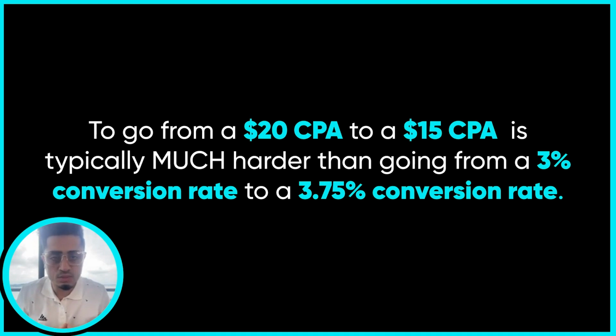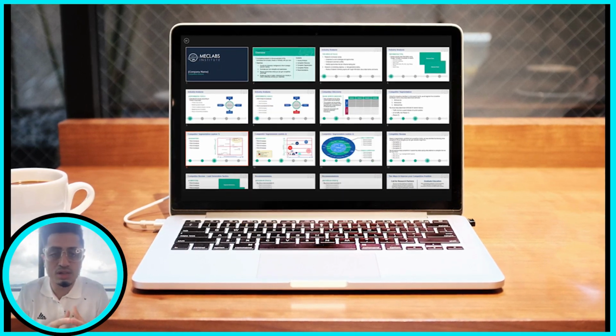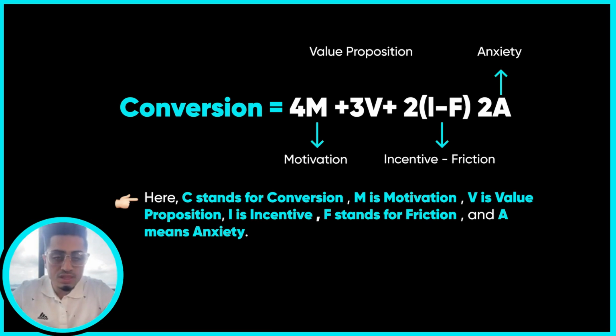So for us at SolveX Media, when we craft out these sales mechanisms, we're looking for principles that are scientifically backed to take the most amount of people from unaware to becoming raving fans of your products and services. So in today's video, we're going to be looking at the MECLABS Conversion Framework. Now, when we look at this formula, it comes down to literally 4 elements and 4 elements only. And if you understand this and understand the psychology and how you can apply it to your sales mechanism, the sky is the limit.